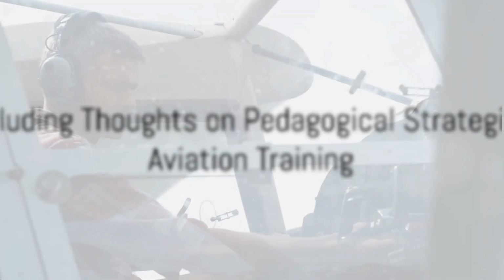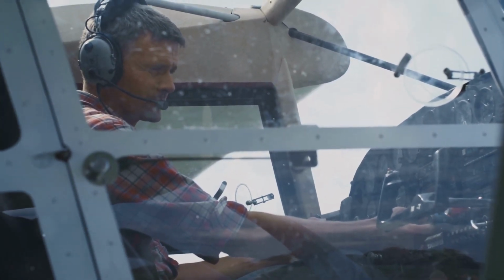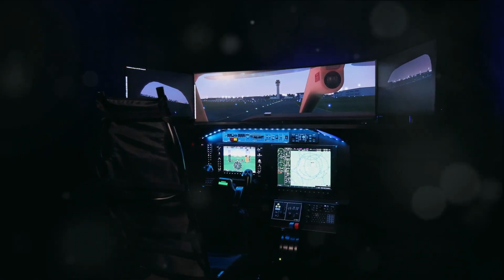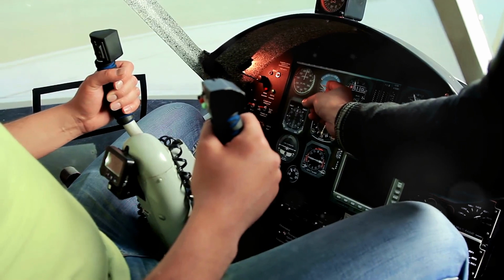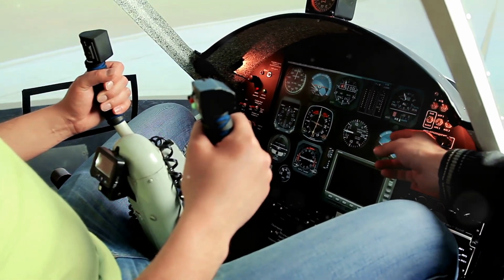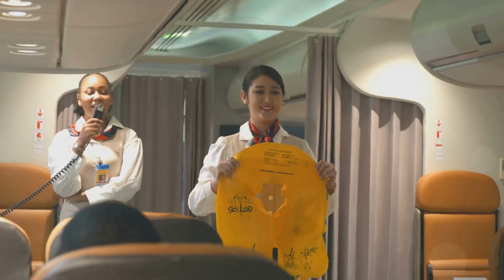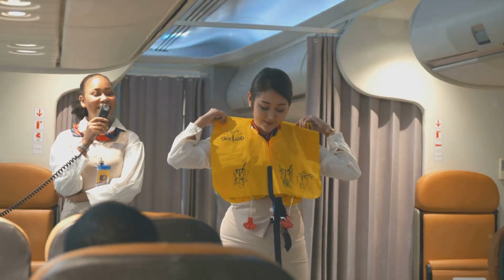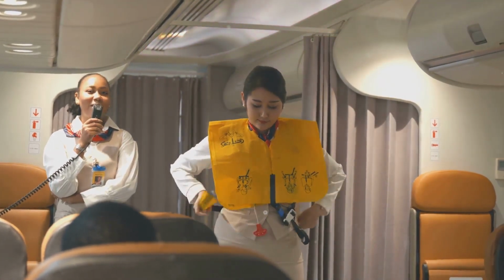As we've seen, the right teaching strategies can make a world of difference in aviation training. From traditional methods to advanced educational technologies, pedagogical strategies play a crucial role in shaping the skill set of future pilots. The blend of theoretical lessons with flight simulators, case studies, and practical training provides a holistic learning experience. This diverse approach promotes a deep understanding of flight principles, regulations, and safety procedures.